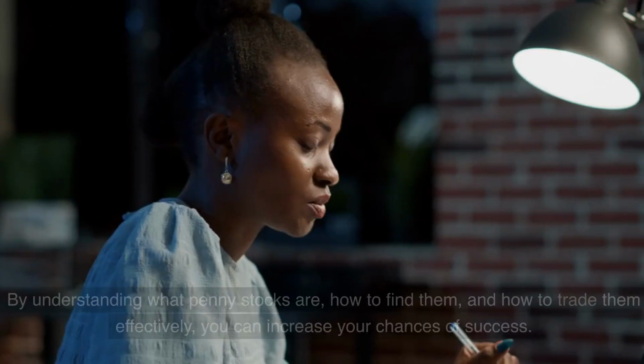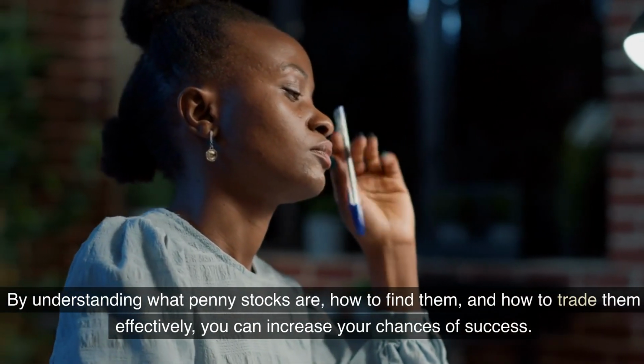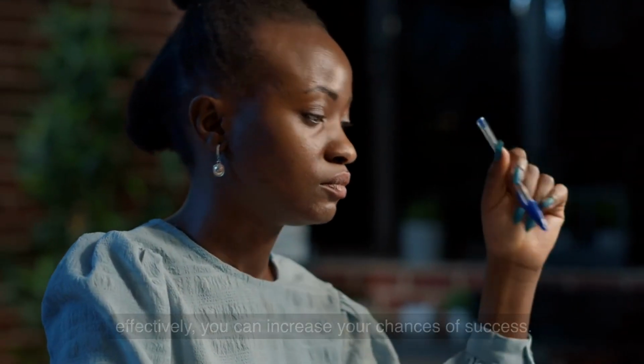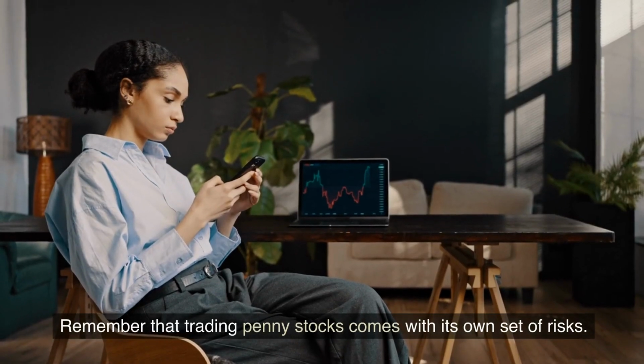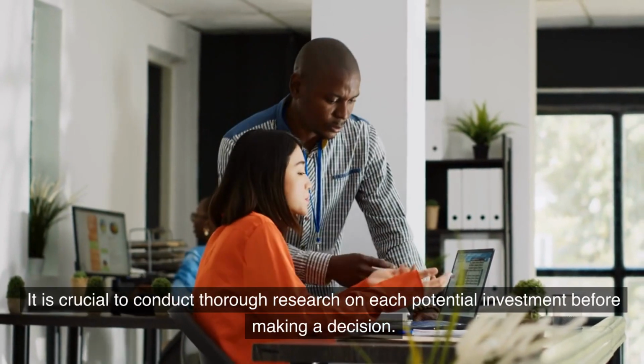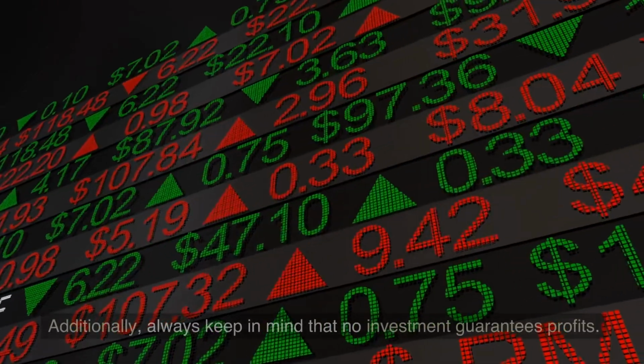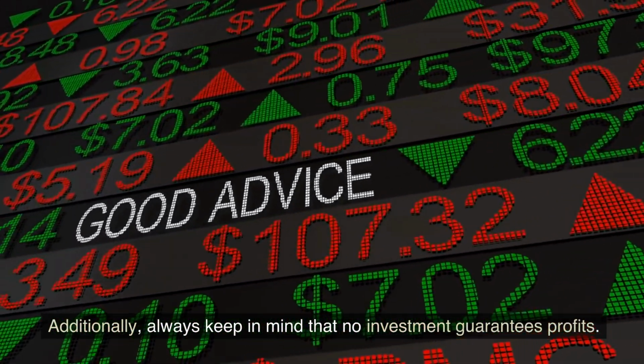These low-priced securities are often associated with volatility and limited liquidity. It is crucial to conduct thorough research on each potential investment before making a decision. Additionally, always keep in mind that no investment guarantees profits. The rewards of trading penny stocks can be significant, but beware of scams or fraudulent schemes promising overnight riches. Take the time to educate yourself about market trends, company fundamentals, and technical analysis techniques.